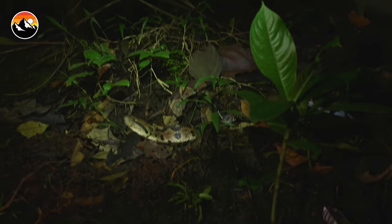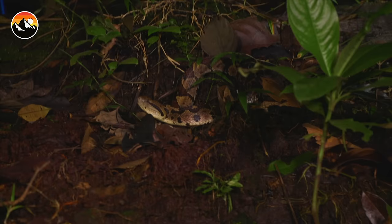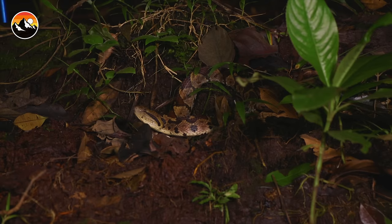No, no, it's actually a jumping pit viper. Cool. Oh my gosh. Look at that pattern. How did I miss that? I literally just walked right over the top of this log and I looked down where I was stepping, but I did not look to the side. All right, let's get it off the log.